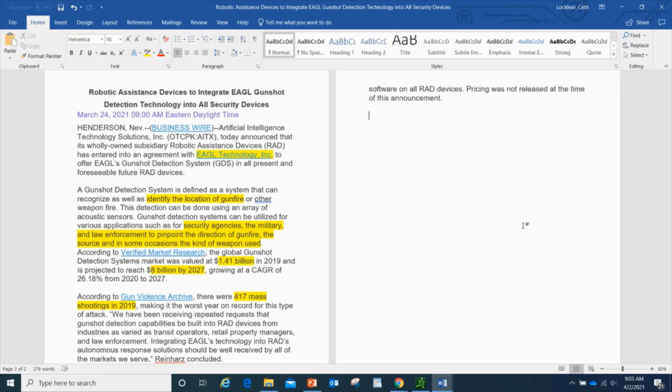Now, think about that. When you're trying to detect, trying to find out, trying to get data, that's incredible. According to Verified Market Research, the global gunshot detection system market was valued at, again, what I highlighted, 1.41 billion in 2019. Now, looking at 2027, it's being projected for 8 billion. I mean, wow, that is incredible. That's huge. That's an awesome catalyst that we need to know for shareholders just in general, right?